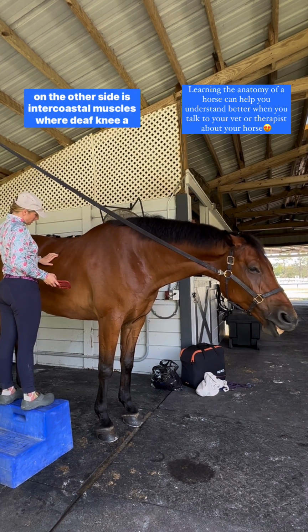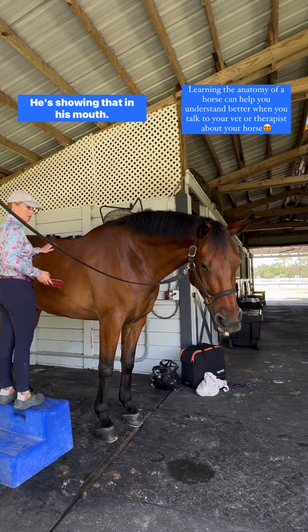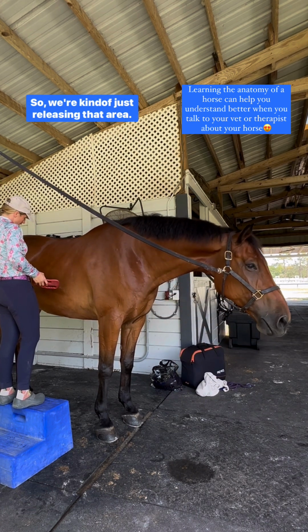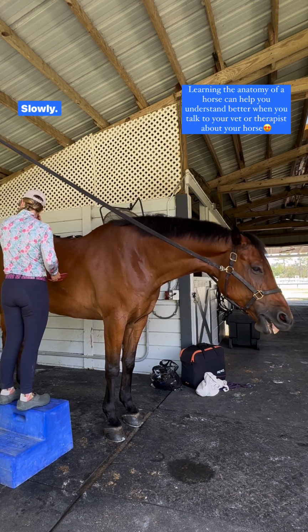And on the other side, his intercostal muscles were definitely a little tight. And so he's feeling that right now. He's showing that in his mouth. So we're kind of just releasing that area slowly. Oh, good boy.